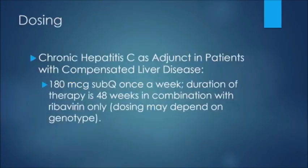Now for an example of dosing with this medication. So in the treatment of chronic hepatitis C as adjunct, in patients with compensated liver disease, we may see 180 micrograms given subcutaneously once a week. The duration of therapy would be 48 weeks if it was in combination with ribavirin only. And dosing may depend on the genotype of the patient.